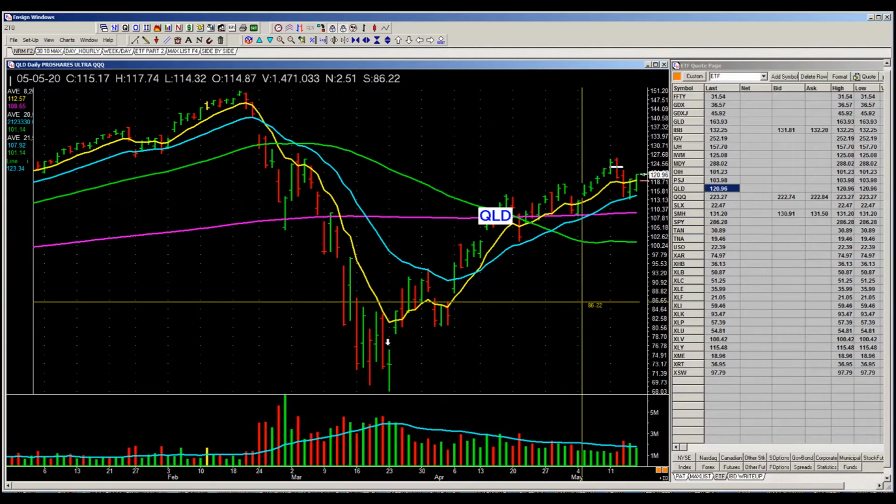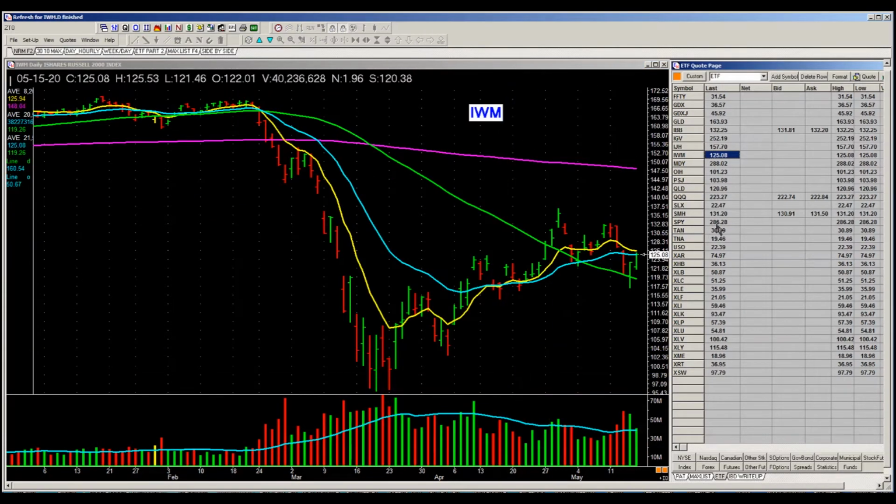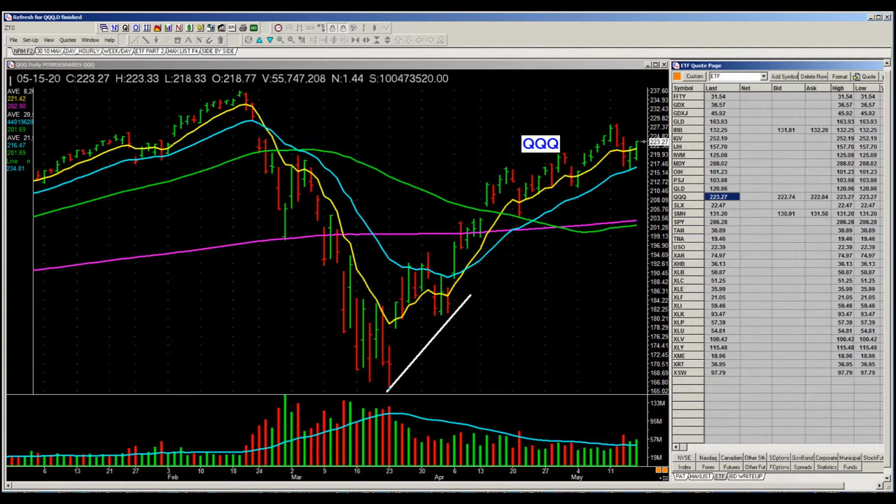This is NASDAQ 100. Here is the Russell 2000. NASDAQ 100. What's stronger? Doesn't take a rocket scientist to know where you should have been focusing.